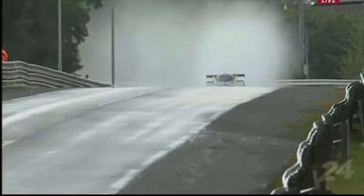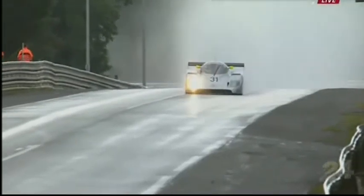Here comes the Mercedes hanging on in there. Doesn't even need his wiper on at the moment, as you can see. Oh, he's got it on delayed, so. Yeah. That looks fabulous, doesn't it? It does look beautiful, doesn't it?